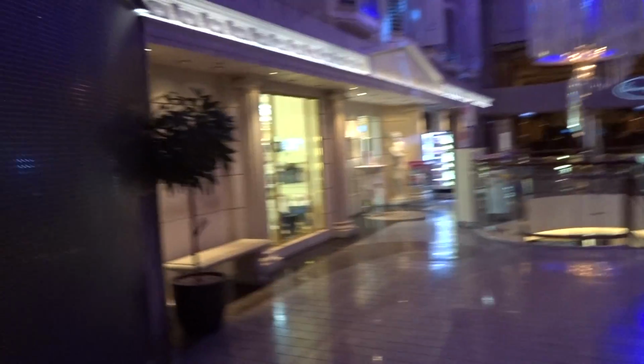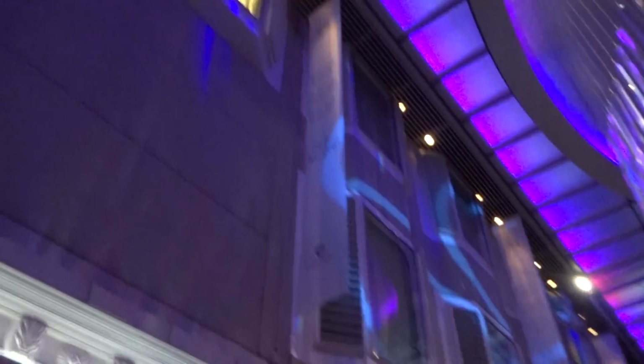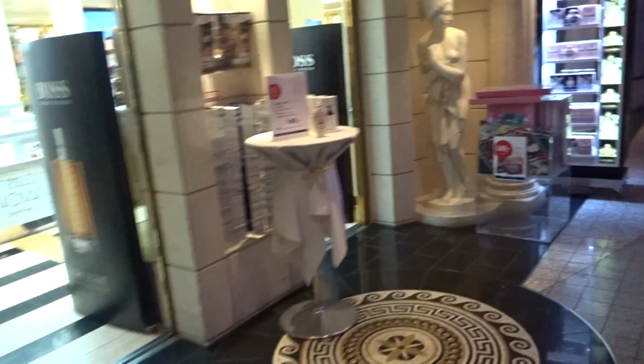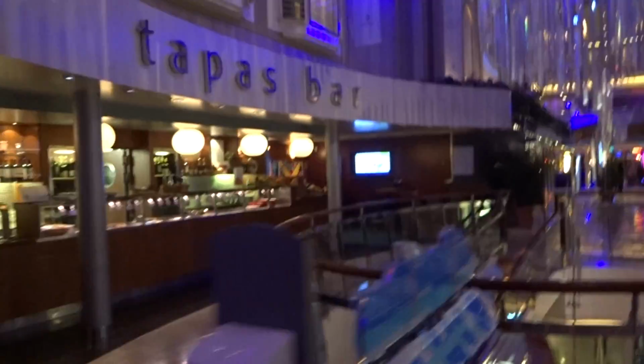This looks so beautiful. Must have been really expensive actually. With all the statues, look at this. It's really amazing. Totally beautiful. Yeah, the scent is of course great, but everything is expensive here anyway, so let's see. This is the tapas bar, yeah. Looks nice. Nice interior.